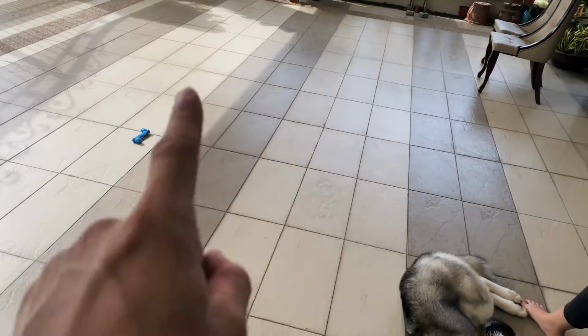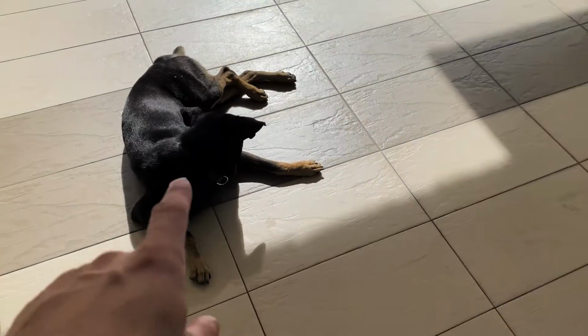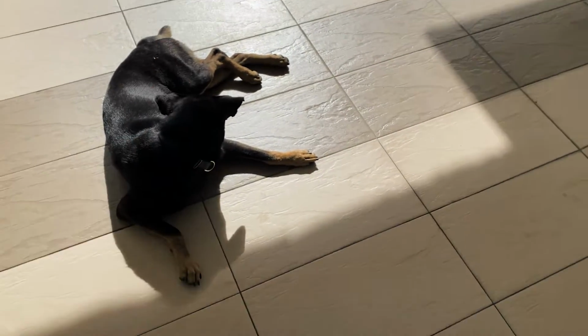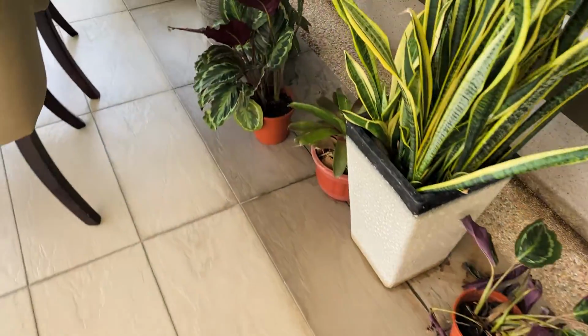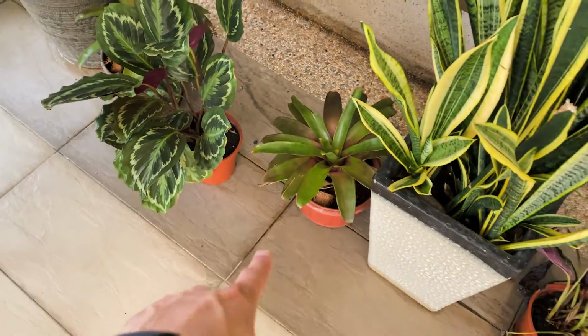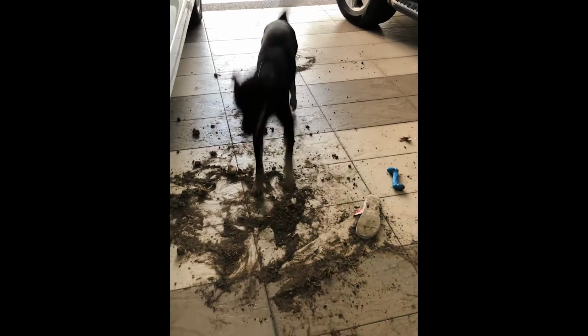What you're seeing right here is our car porch. And no, it was not this clean this morning because we came outside and this guy right here, Loki, got himself into some plants. He tore through that one, that one, that one, probably all of them, and there was dirt everywhere. Let's take a look what it looked like. This one, look at this one. Oh, he did all of this.